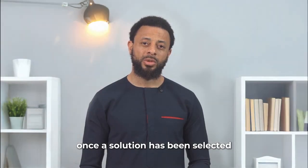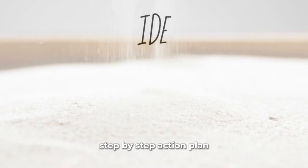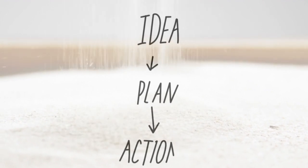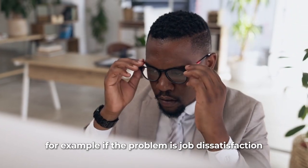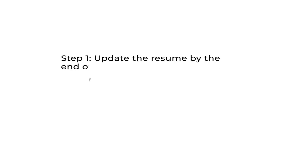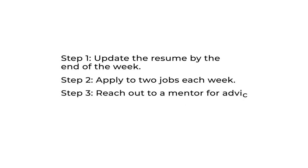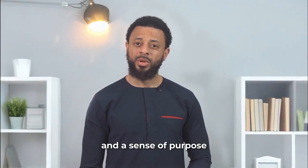4. Developing an action plan. Once a solution has been selected, the therapist helps the individual develop a step-by-step action plan. The action plan breaks the solution into small, achievable steps that the person can take on a daily or weekly basis. For example, if the problem is job dissatisfaction, the action plan might look like: Step 1. Update the resume by the end of the week. Step 2. Apply to 2 jobs each week. Step 3. Reach out to a mentor for advice. The action plan gives the person a clear path to follow and a sense of purpose.